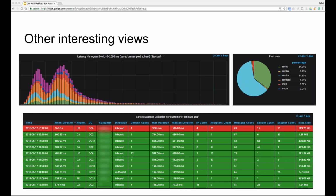So with the ability to add fields, I kept finding interesting and sometimes novel things to graph, like a breakdown of SMTP sessions connecting to us by protocol, or this histogram view. The bottom panel is a good example. This shows a filtered hourly view of the slowest delivery times by customer. Having this kind of data available makes it easy to spot potential problems.